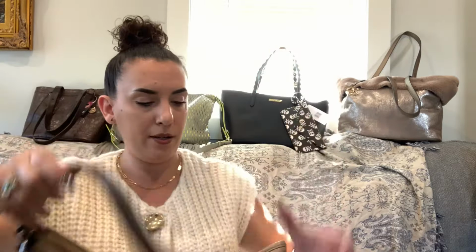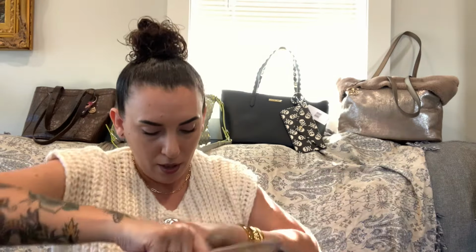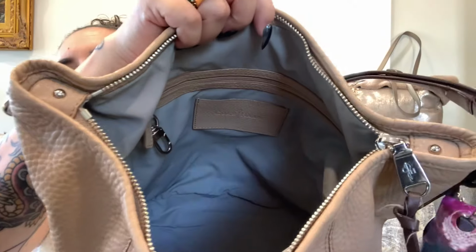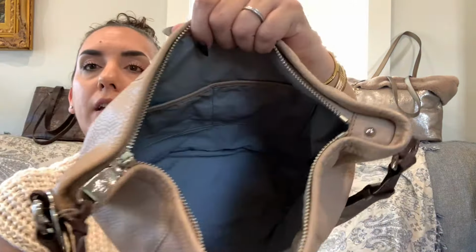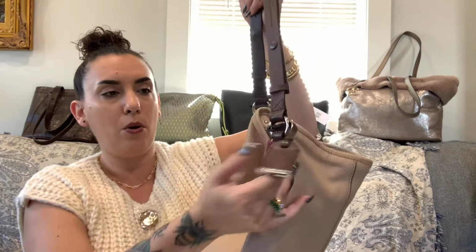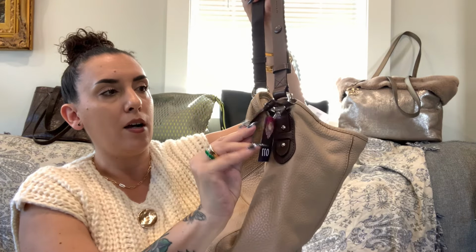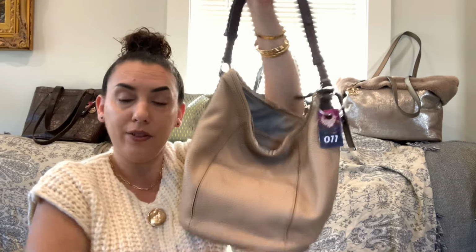Kind of like a little bucket bag. Pull the zipper on the top into one compartment. Clean inside, Cole Haan, zip, and leather card slot, and slips. All right, so nice two-tone Cole Haan with the hang tag. And this one is number 11, and we're going to do it for $45.